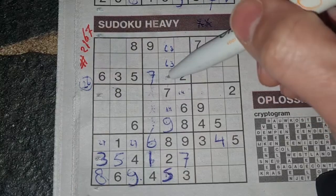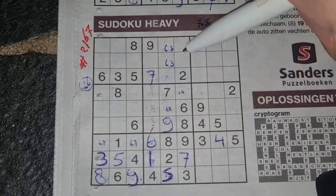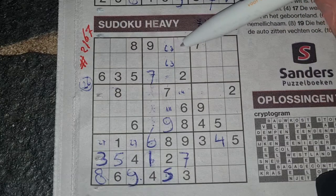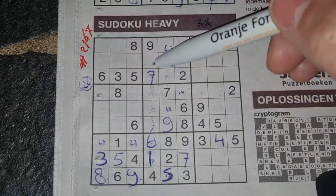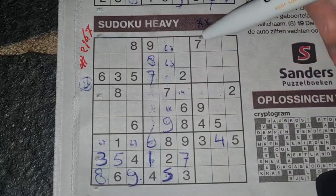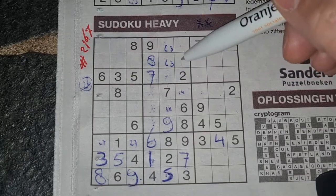So these 2 numbers should be the 1 and the 4. Alright, 1 and the 4. So the 8, yes, 8 in this column, 8 in the middle column. So the column next, only place for the 8 should be there. 5, 5, yes.